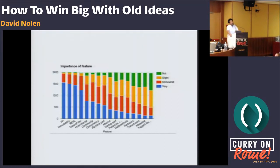We run surveys every year, and in this one there are 2,400 responses. People say, what's the most important thing? And you can see the more sophisticated language features are at the bottom of the pile. The first thing people like is functional programming. The second thing they like is immutability. The third thing they like is the REPL, right? All these demos I'm showing you are just REPL demos.